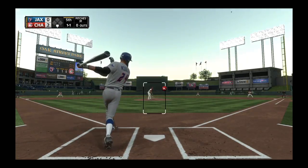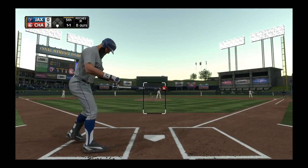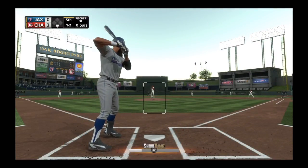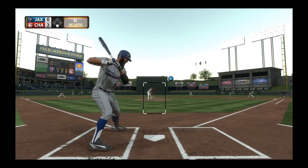Here comes a big slider that Archie manages to hit and is almost gone, if he would have kept it in the park. So zero outs, 1-2 is the count. Let's see what kind of pitch he gets here. Here it is, and a slider up top.